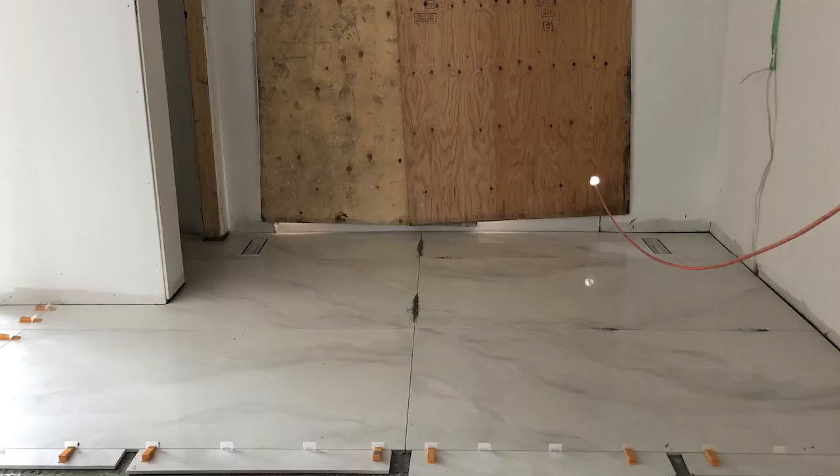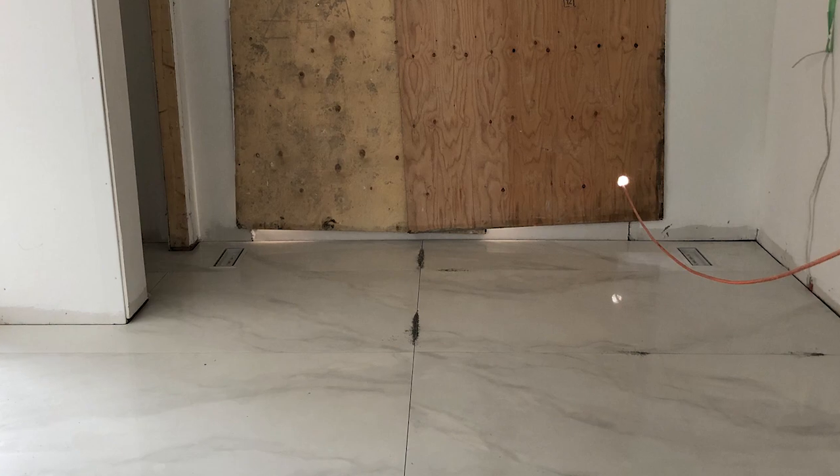Just grouting the front hall entry tiles. Looks so good. It's a little dark now. It looks so good.